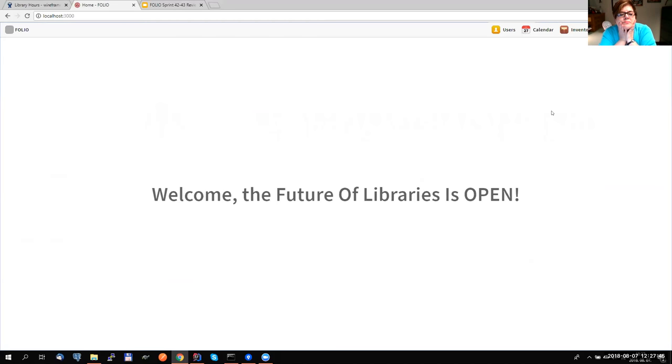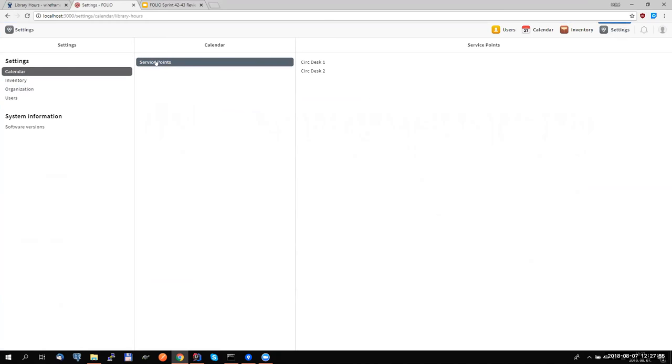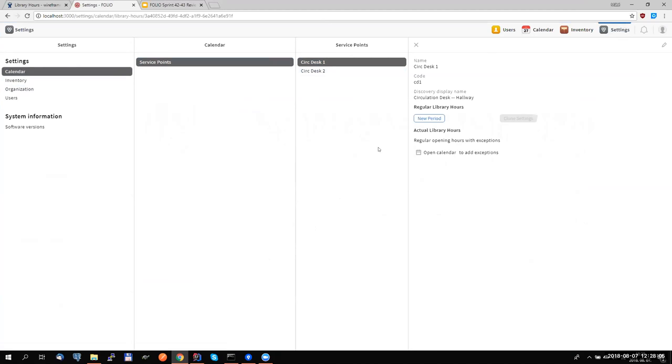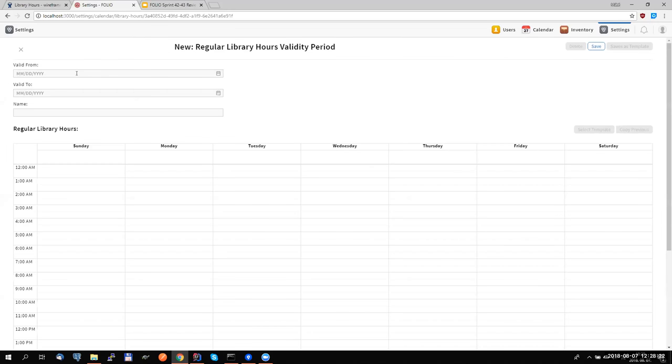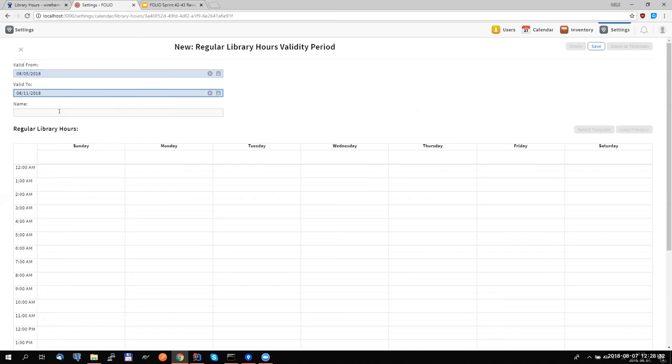Cool. So we focused on the calendar settings page. Here, when we click the service point, it will give you a list of service points. If you click one, there will be the details of this CRC Desk 1 description. And we can create a new opening period by clicking this. To create a period, you just need to choose the from, to, and the name.